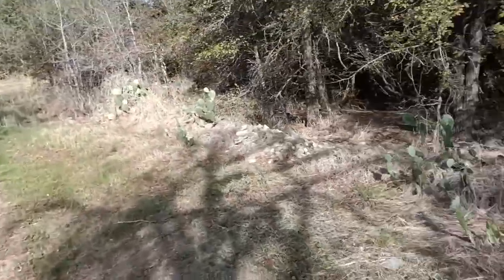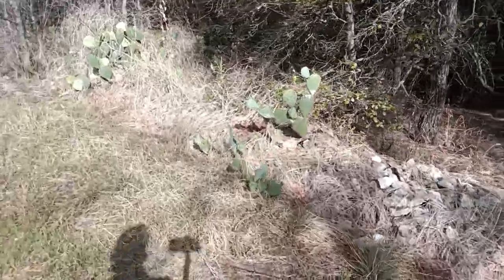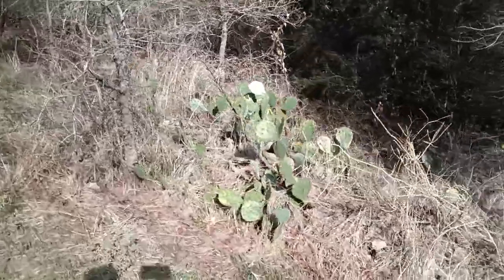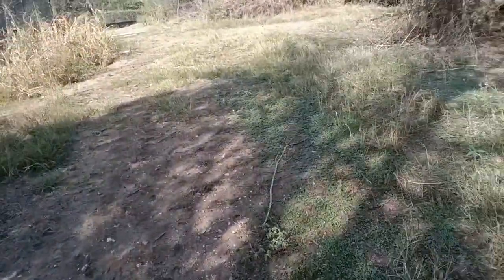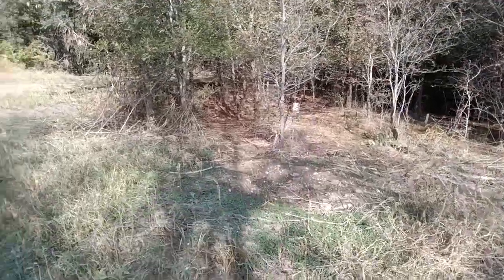And of course, we got the cactus. This is where I get mainly all my prickly pear from, is out here, with these cactus. There's cactus everywhere, and there's some really good prickly pear. There is a poop bucket right there.